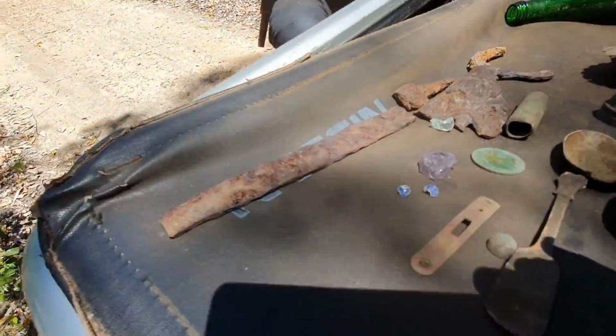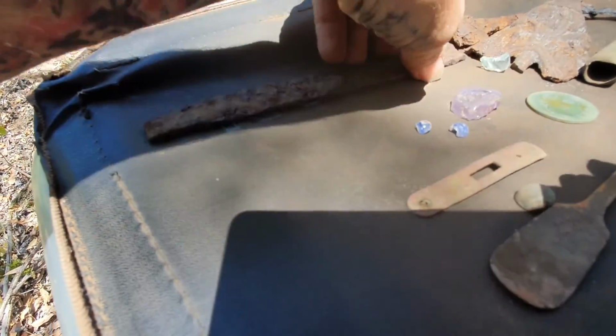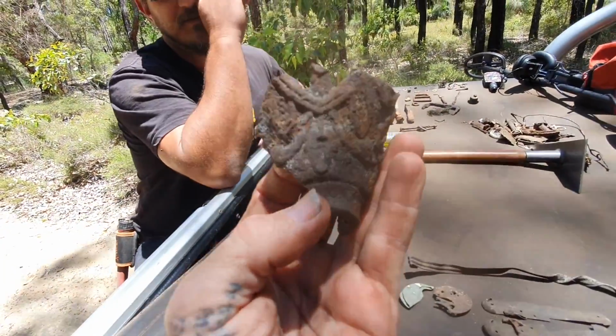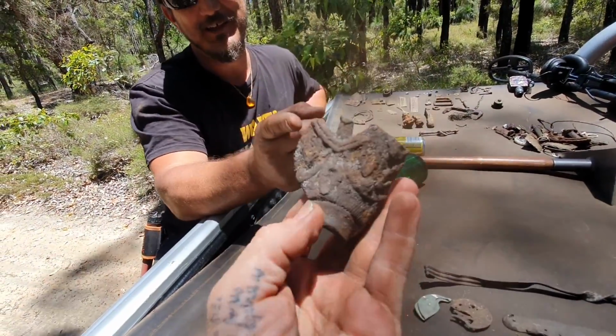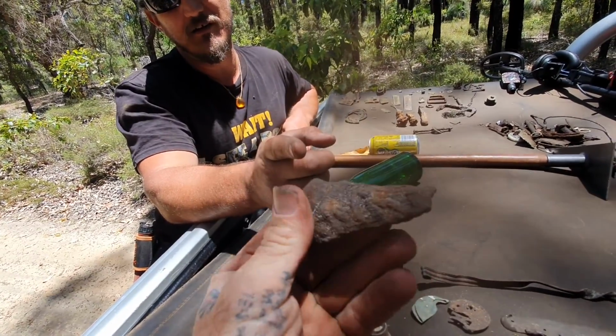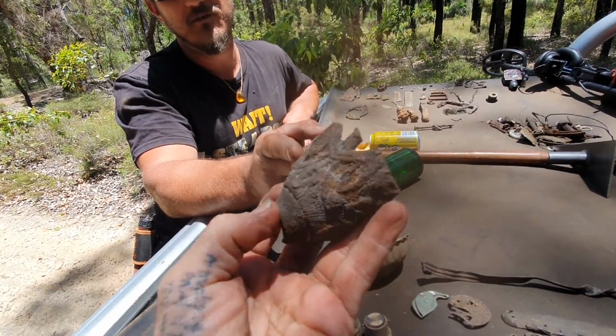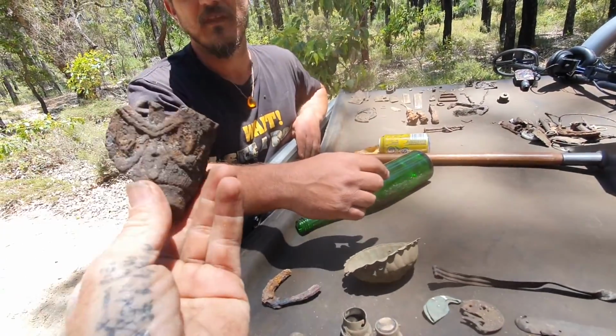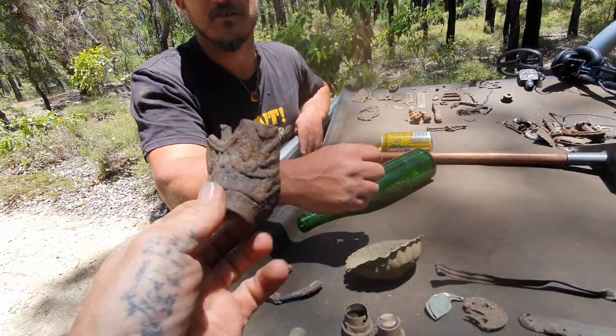So he's got an old file. What do you reckon this is, Levi? Leave comments below what you think. I think it's the foot of either a stove, like a Metters stove. Yep. Or, yeah, no, probably just that. Yeah, or bathtub maybe, or... I don't know if they'd have a cast iron bathtub out here.